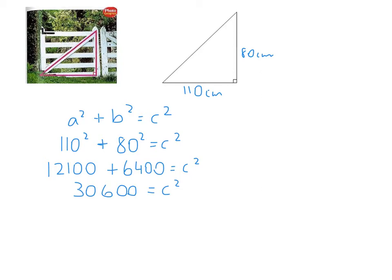When we do the square root of 30,600 and the square root of c squared, we end up with c and 174.9. Now this is the length of our diagonal.